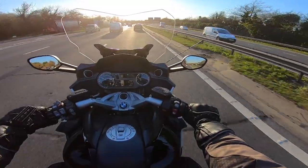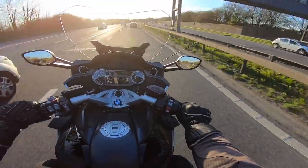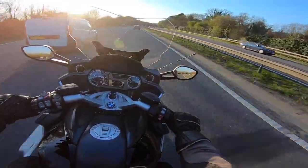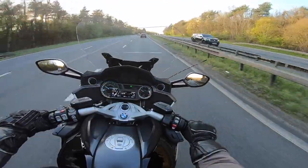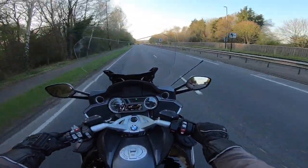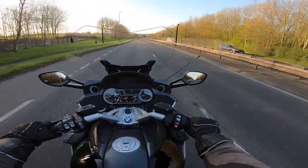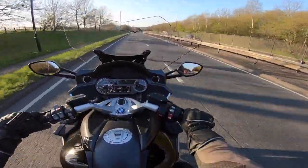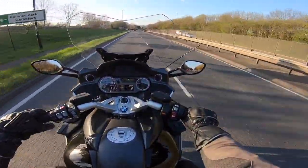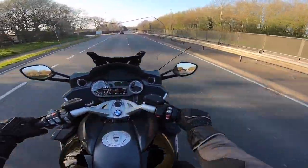The suspension feels lovely. Quite a few bumps along this road. It's not bad at all, actually. Feels a bit firmer than the GS, to be expected. But it's soaking all this up. Mirrors are lovely. Lots of vision behind. Very, very stable. I love the GS, I really do. But it is a very vibey bike. This is just smooth. No vibration at all on this.